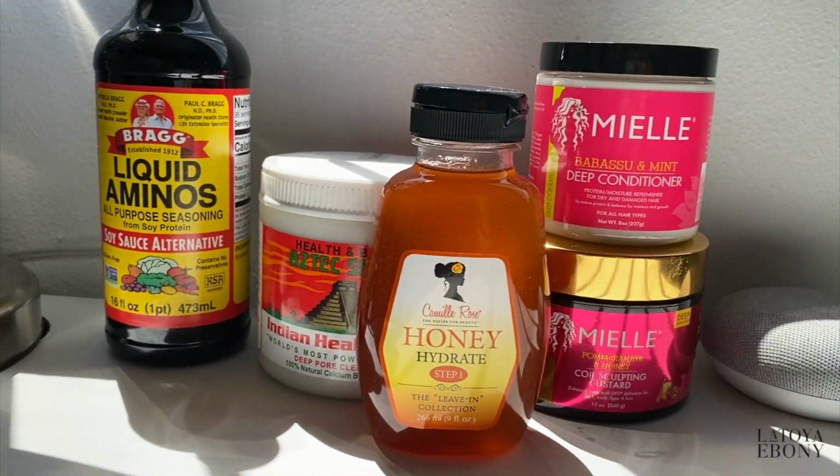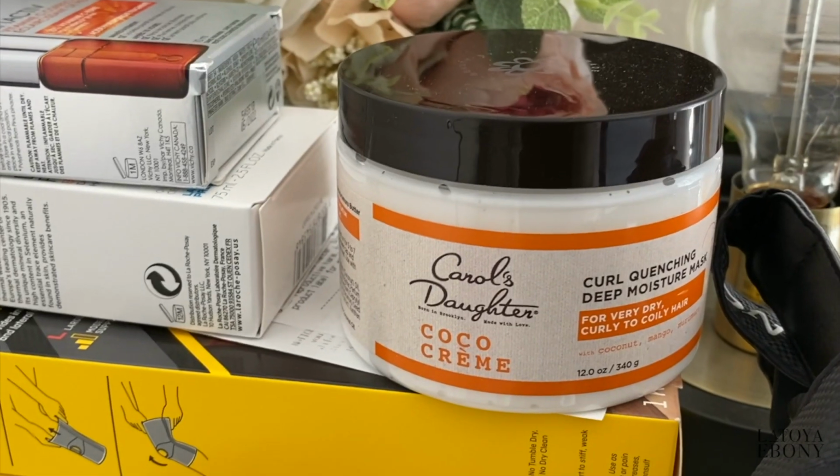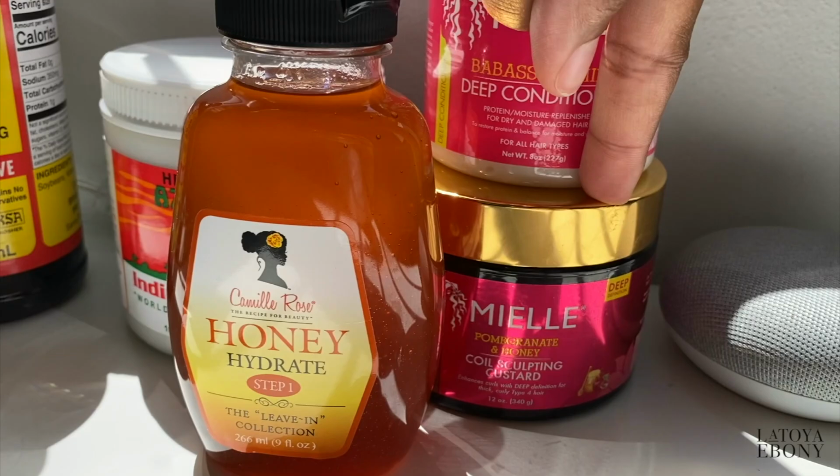You guys can probably guess what I'm kind of working on based on these products. Anyway. This product right here, I'm actually thinking about returning because it has coconut oil in it, and I'm trying to avoid coconut oil. However, this product has coconut oil.